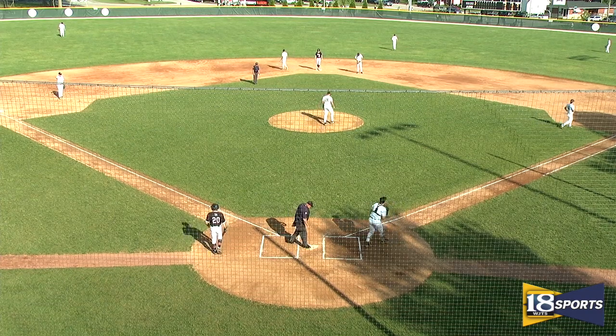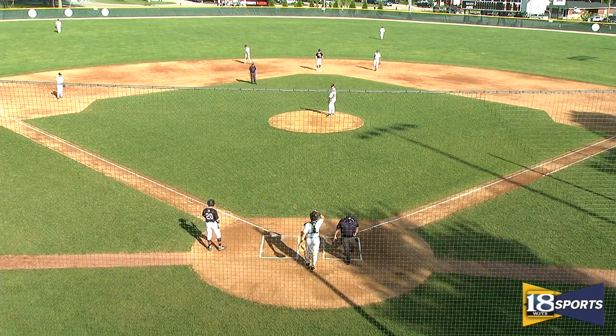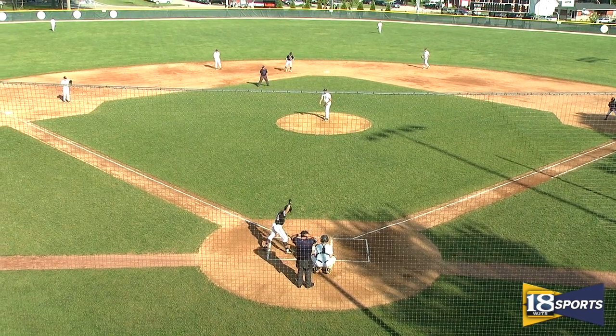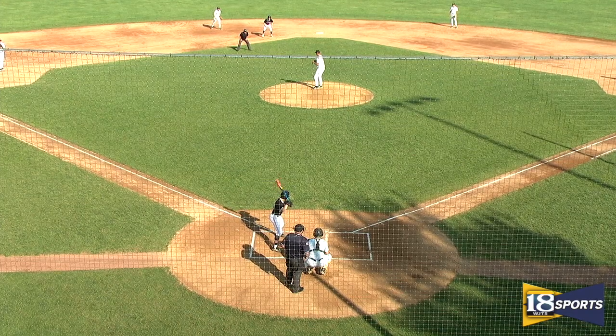Greg, 2-out RBI base hits in the game of baseball are just like gold. Yeah, it's a beautiful thing. And nice job by Evan McLean. Very veteran at bat. Got fooled a little bit on that slider. He went back to that, went down and back to fastball and just shot it right back up the middle. Nice piece of hitting by Evan.